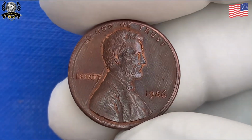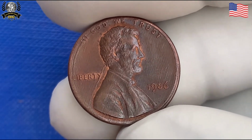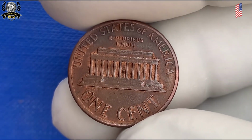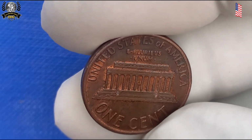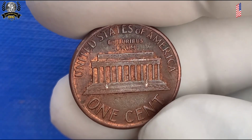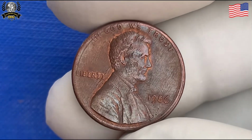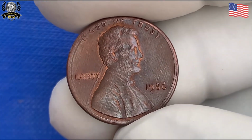For collectors, the thrill of finding a rare 1986 penny is a significant part of the allure. The search for these hidden treasures has led many enthusiasts to scour through rolls of pennies, examining each coin carefully for signs of minting errors. Some collectors also attend coin shows, where they can purchase rare specimens from dealers who specialize in error coins and other valuable pieces. For those who aren't inclined to search for the coins themselves, online auctions and coin dealers provide a marketplace where rare 1986 pennies can be bought and sold.